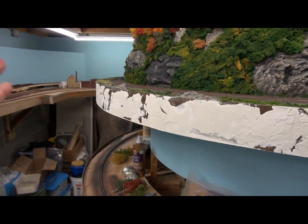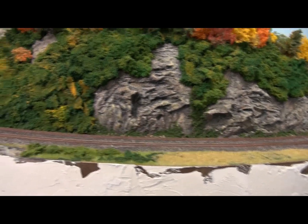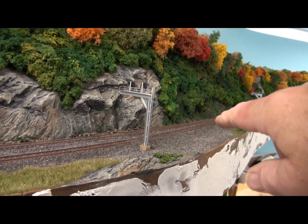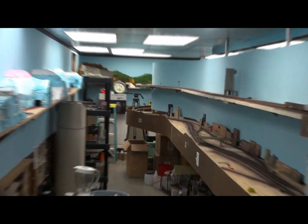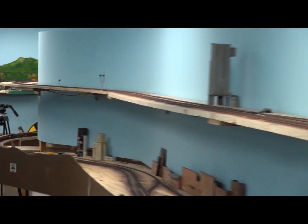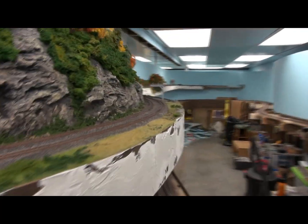So it goes around the curve here from the bottom peninsula. It just follows the terrain out off the bottom. And all these rocks that you see are hand carved. Then the siding ends right here. So this siding goes all the way around to all the way down there past the coal loader. So it's a long siding. It can probably almost handle 2 trains in the siding if you wanted to. I don't know about the big trains, but it's a lot of trackage.